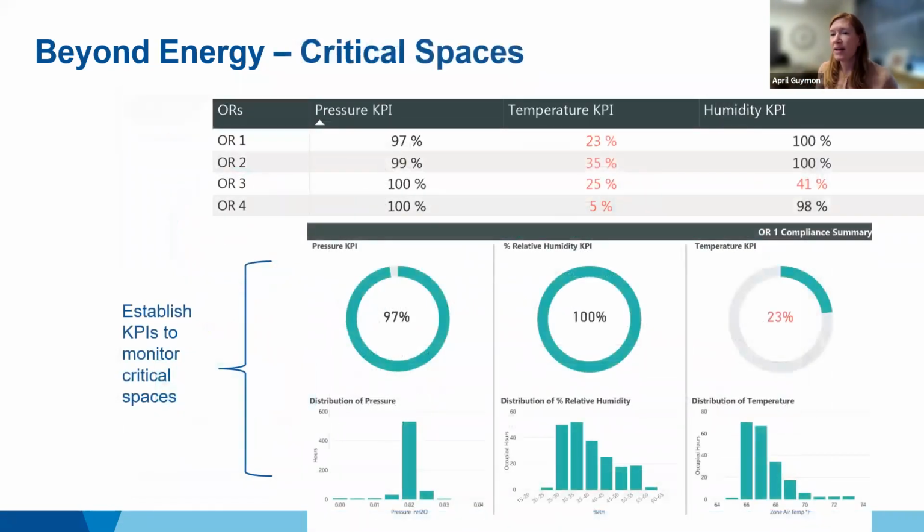All right, the next consideration is the critical spaces in the building. Some buildings will have more critical spaces than others. I'm showing here some operating room key performance indicators. Operating rooms obviously are very sensitive spaces, probably the most sensitive spaces in the built environment. And we care about how pressure, temperature, and humidity are being maintained in those spaces. So you can imagine that that's more important than all the energy use in a hospital, really.